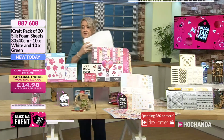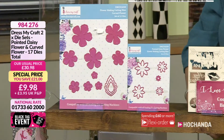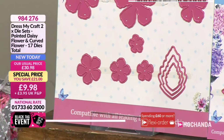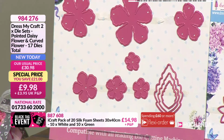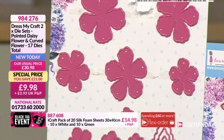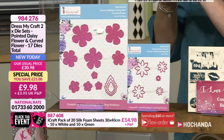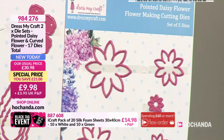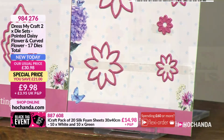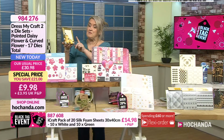The details are there. But the dies, I mean, Karen, you were saying what brilliant value these are. I can't believe the price. Phenomenal. I saw them when they first came out and I thought I'd like them because you know me and the flowers from previously. They're the 5-petal ones, so you can make fantasy flowers, and you can do realistic flowers with them. I saw the price this morning. Like £21 saving, 17 dies. Amazing. And with those dies, you can create the most beautiful flowers.